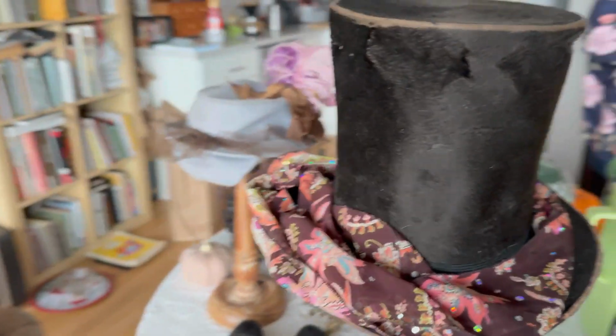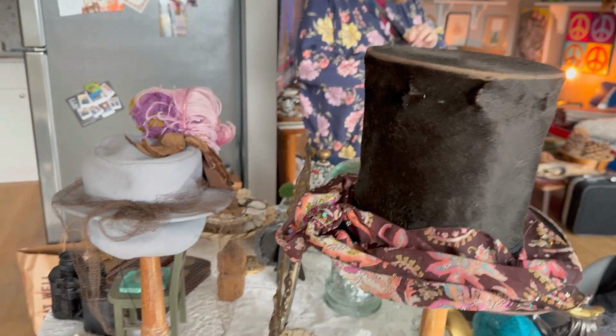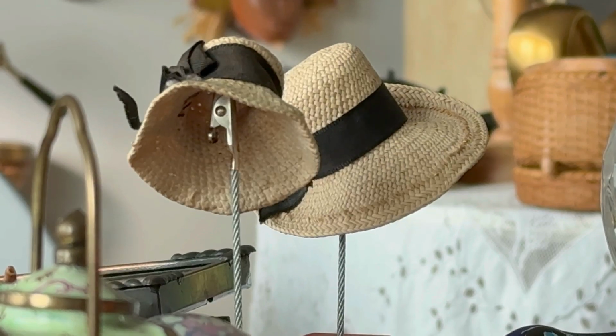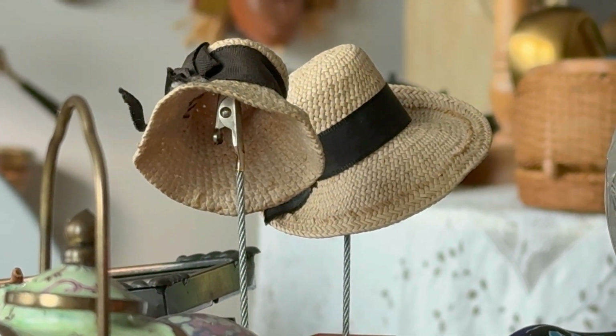Look at this hat. Possibly. Look at those tiny little hats. They are so adorable.